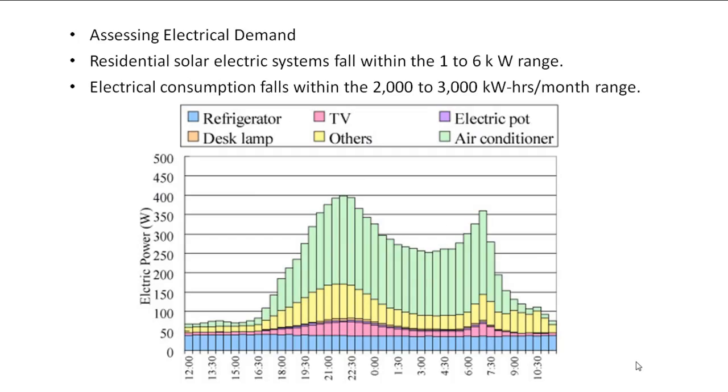Assessing the electrical demand. The cost of a solar electric system depends on many factors, among them the size of the system, the complexity of the system, the distance the installer must travel, the type of installation, and the difficulty of the installation. Because solar resources and electrical consumption vary, most residential solar electric systems fall within the 1 to 6 kilowatt range, most common being the 3 to 6 kilowatt system.